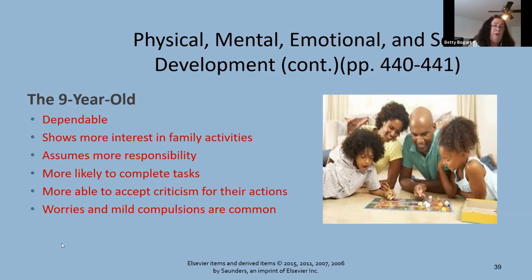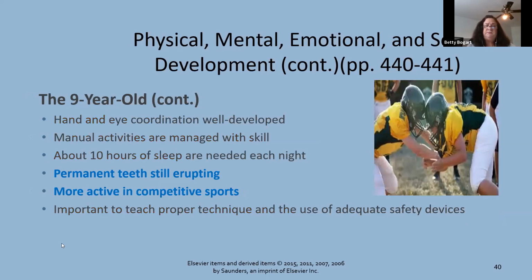And these worries and mild compulsions are common. They get worried about things like, is daddy going to be on time so I can get to here? Or I'm just going to go ahead and do this now because I want to get it done. And that's like your compulsions. Again, the hand-eye coordination is very well developed, and they are really that child who can do different activities. They can be shown what to do, they can do it, and they manage it very, very well.